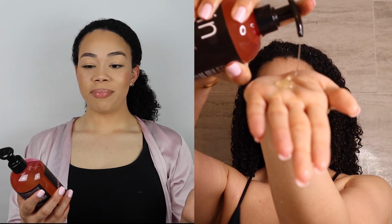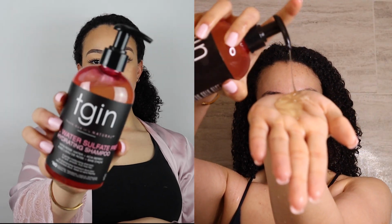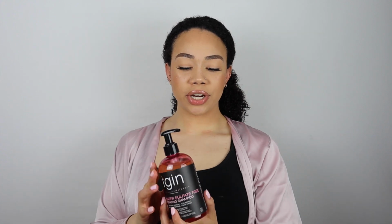So far I already washed and deep conditioned my hair using both of their products. I'll start off with their shampoo. My hair was not super dirty when I used this product. It was about maybe 4 days old, so it wasn't too bad. I started off by using the TGIN Rose Water Sulfate-Free Hydrating Shampoo. Like I said, it wasn't covered in buildup or anything crazy.